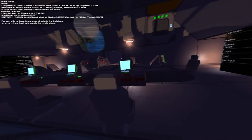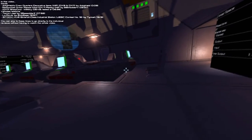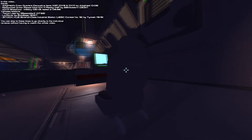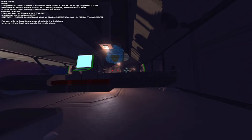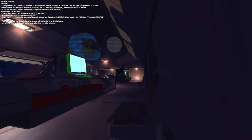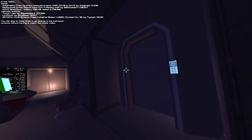Oh, and yeah, we've got two inventory screens here. We've actually got a lot of these because this is sort of meant as the station that you would go to, like, send off a bunch of materials to be refined. It's an industrial station, so that's what it does.